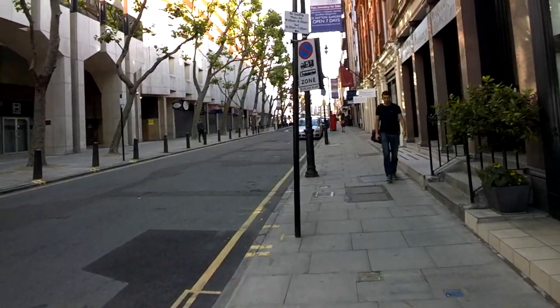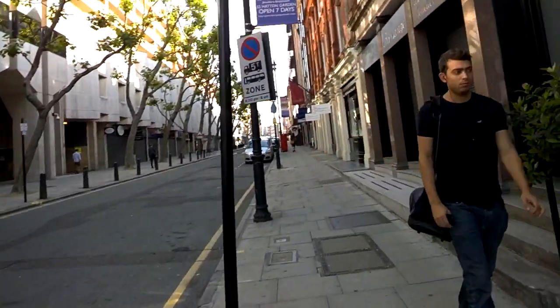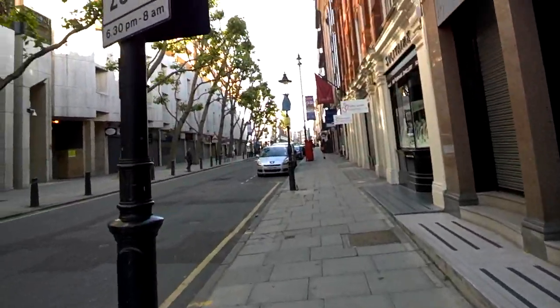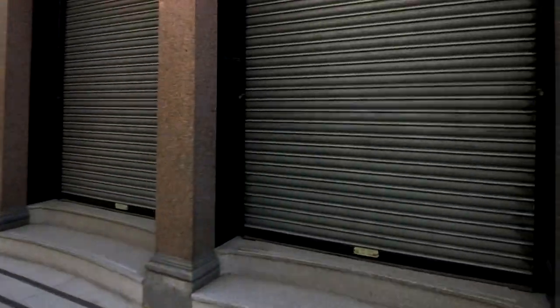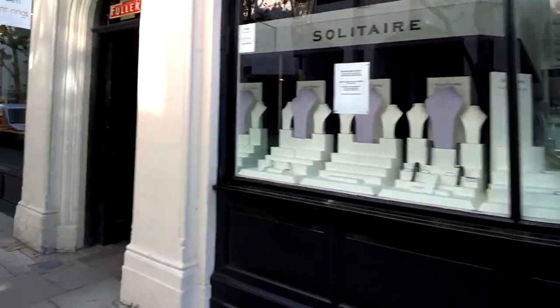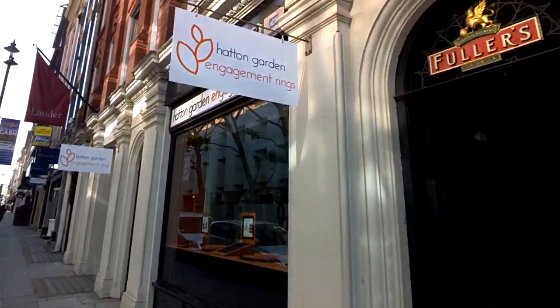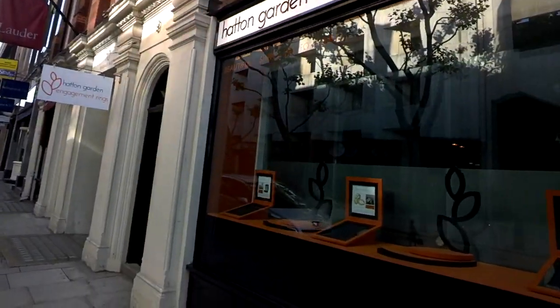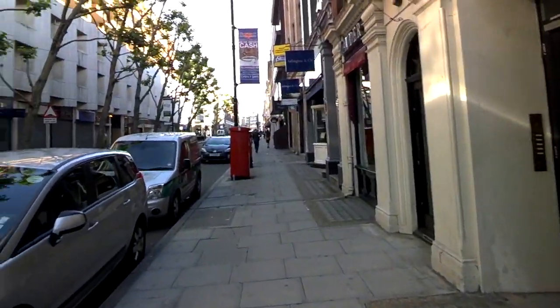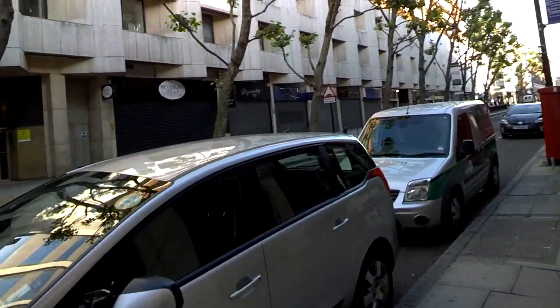Anyway, I digress. Hatton Garden looks very different when all the shops are shut. There's just lots of shutters. All the jewellery's been taken away. What an interesting name, Hat and Garden engagement rings. That's probably the number one thing that's sold on this street.